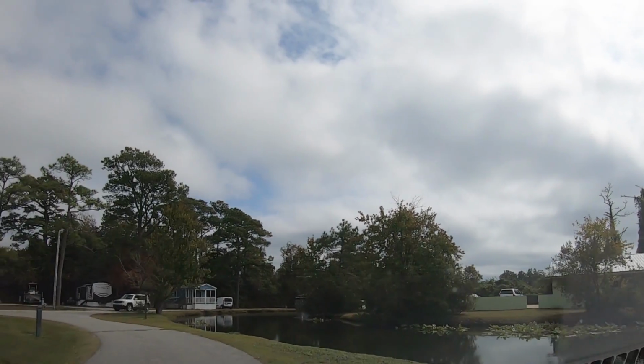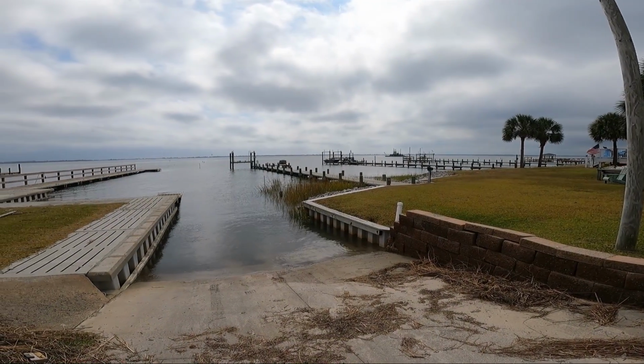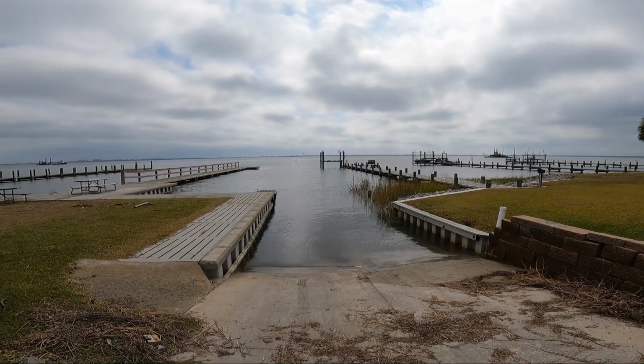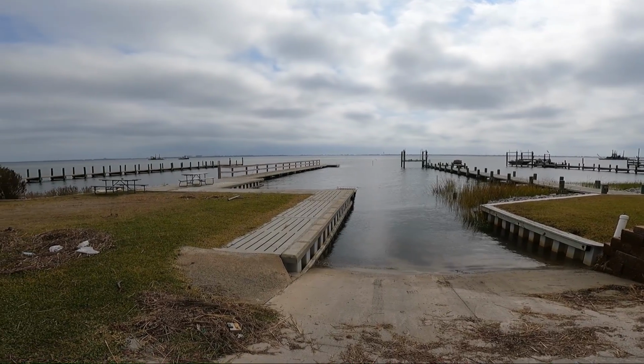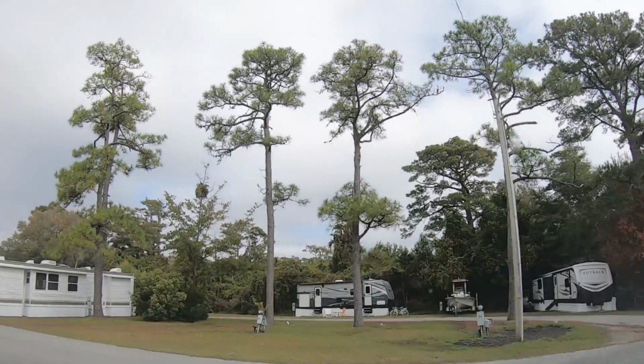Now if you notice, there's a car and a golf cart coming up here on my right. There's a back gate that will take you out to their dock that goes over into the Intercoastal. That's one reason you see all the boats in the park, is you do have boat dock access here.